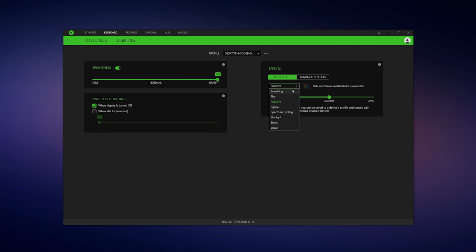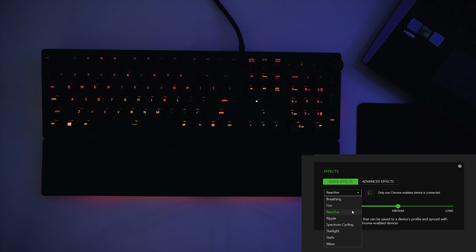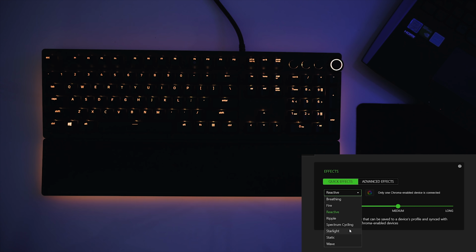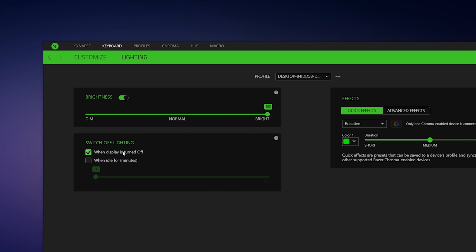The lighting tab allows you to cycle between 8 different lighting effects, including breathing, fire, reactive, ripple, spectrum cycling, starlight, static, and wave, which is my personal favorite. You can also adjust the brightness by either turning it off or dimming it to a minimum setting here, but that can also be done within the keyboard through the function keys. Speaking of which, you have the G key that disables the Windows key and on-the-fly macro recordings as well.